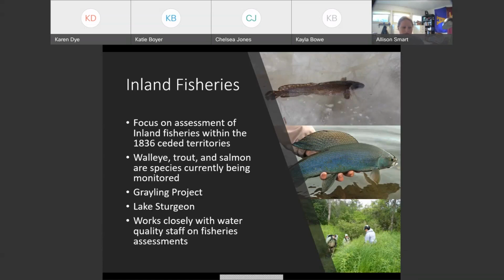Inland fisheries, touching real quick on this before I jump into lake sturgeon. A lot of the focus of our inland fisheries is on assessment within the 1836 inland ceded territory. So they are out there looking at walleye population, different species of trout, and salmon, which are often the chosen fish to be harvested by tribal citizens. We have a walleye spearing season where tribal fishermen are out at night spearing walleye. So really our focus is making sure that our populations are safe for the amount that are being taken via spear during spawning season, as well as making sure that the population is growing and that we don't need to restrict harvest.